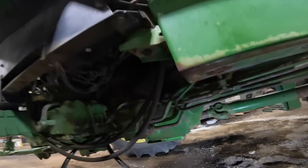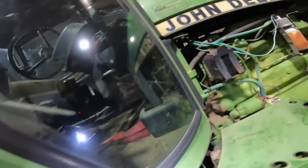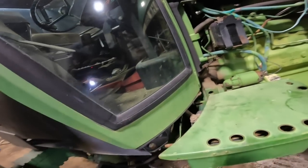And there's other things that can be involved as well. We could be losing charge pressure up in the shift cover too, on the transmission. It could be dumping it all right there as well.